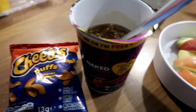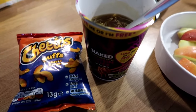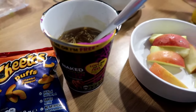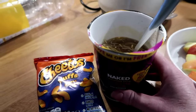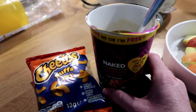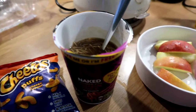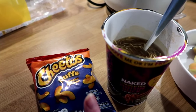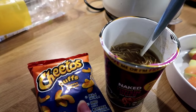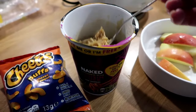So we've got lunch. I was debating whether to have any crisps because I've already used some syns on that coffee, but I really fancied some, so I'm just having some. I couldn't really be bothered to make much for lunch today. It's just one of those days. So I've got these naked noodles here. This is 1 syn. Apple, which is speed, and then Cheetos, which are 3.5. So that takes me to 8 syns, which is quite a lot, seeing it's only lunchtime.